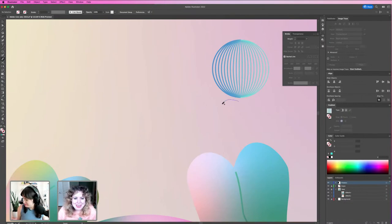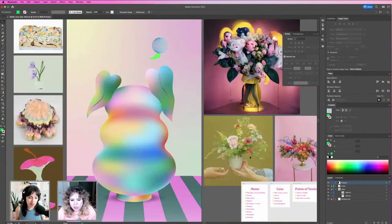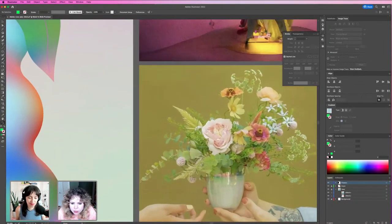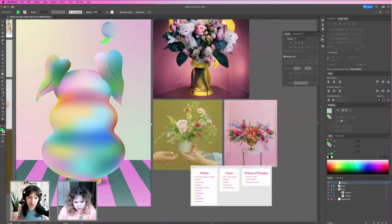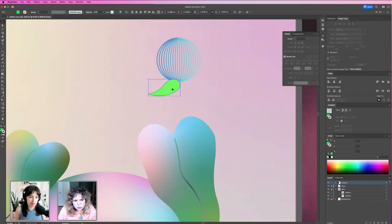So now that we are in the organic part, I'm going to my pencil tool. I'm just going to whack it into some color so that I can start to get a picture of the kind of layout of this. So I'm just looking at how these leaves form around it. Yeah. So I think we could do a couple of these little guys.